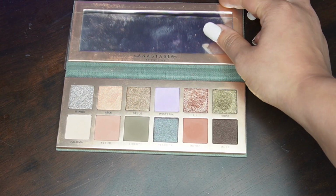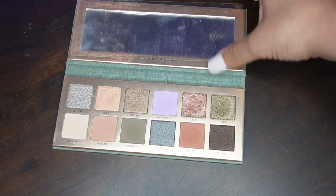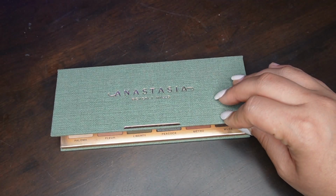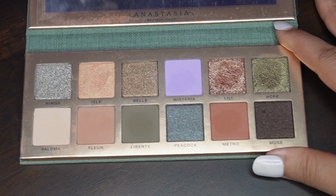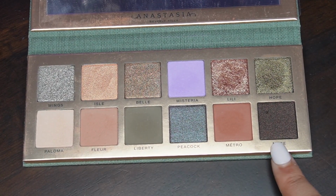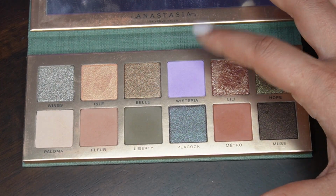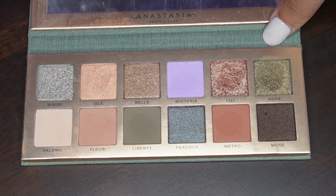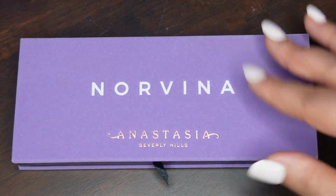Next, we have this from Anastasia. This is, which one is this one? I really like the packaging though. I don't remember what this one is called, but I do know it is stunning. I love the whole color story here. I love that pop of purple we have. We're keeping this one.